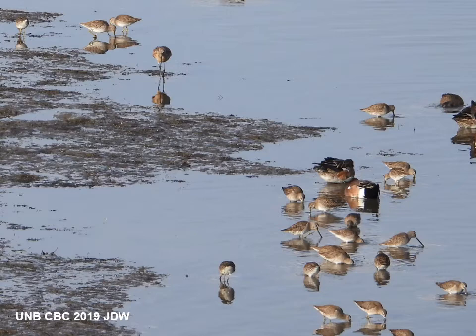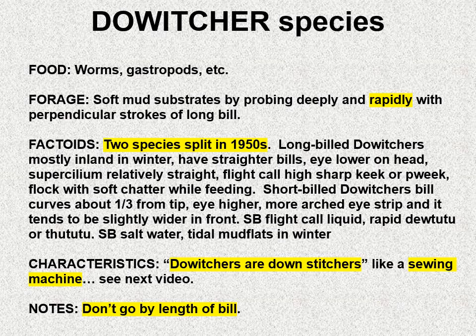So here we have a bunch of dowitchers. It turns out there are two species. They were split in 1950. A long-billed and a short-billed dowitcher. You can't go by the length of the bill, and I've decided just to combine them as a dowitcher species. But there are some field marks they're giving you in the facts. You can tell a dowitcher, and the characteristics are they're down stitches. They're like a sewing machine. And the next little video clip shows what I mean by that as to how they feed.